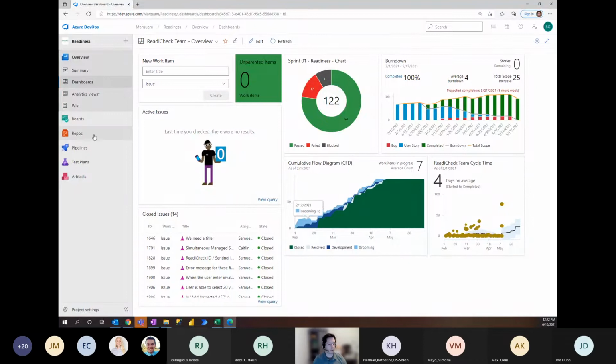Software is being delivered. Developers are actually working in the same space too, where the repos are where we store our code, pipelines are where we're actually deploying out to our production environments, test and development environments. I've got QA working in test plans, and artifacts is another development related item. So I don't go in there much, but I do look at my backlog. I do look at my dashboard. I do deliver software. This is all very good.